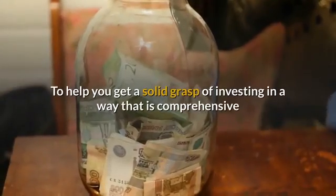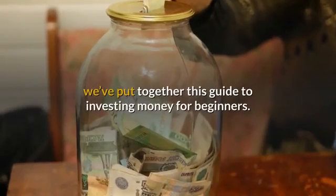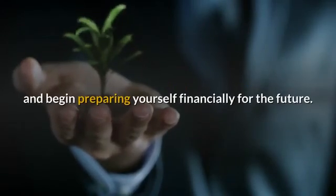To help you get a solid grasp of investing in a way that is comprehensive and at the same time not overly complicated, we've put together this guide to investing money for beginners. Outlined below you will find everything you need to know to start investing and begin preparing yourself financially for the future.